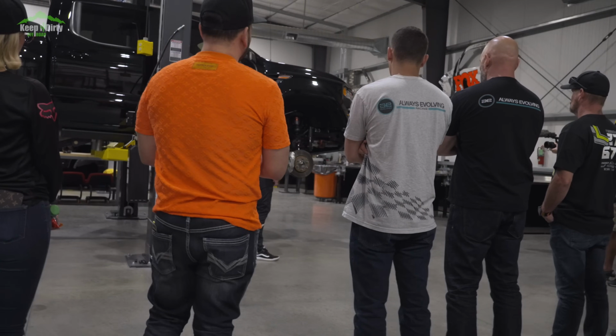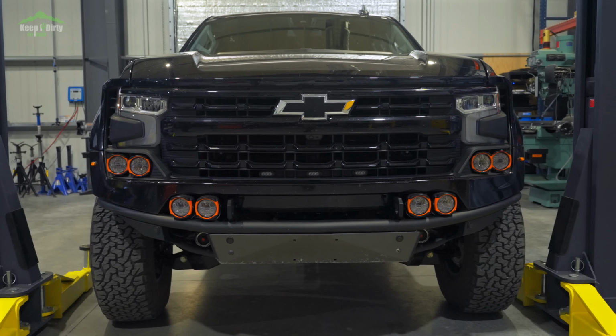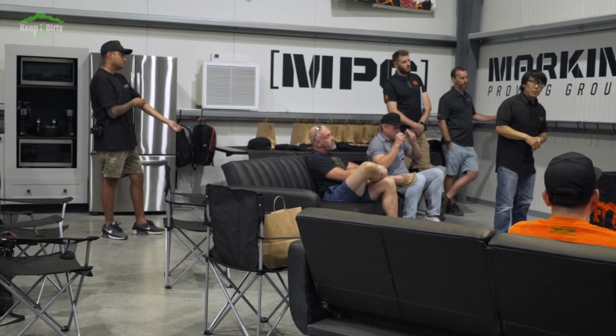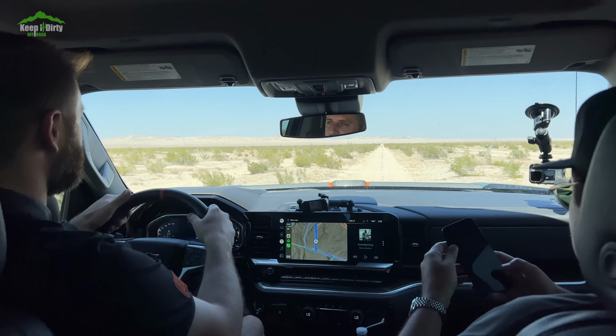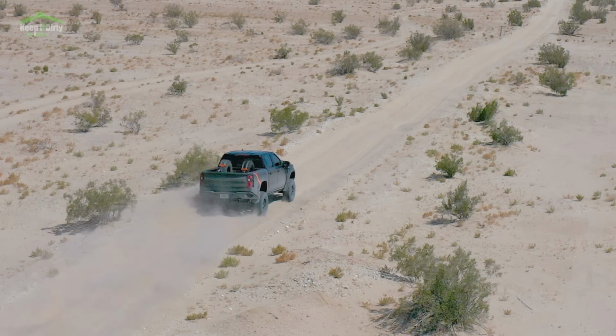Fox called this event, and I quote, a media-centric event, and we have the opportunity to invite a couple of handful of VIP customers that may want to see and feel this truck. The event was located at Fox Marking Proving Grounds facility in Ocotillo, California. And the event included a technical presentation, suspension deep dive with the truck on a lift so we can really get a good look at it, a ride along to experience the truck with a professional driver, and then at the end, some seat time behind the wheel.